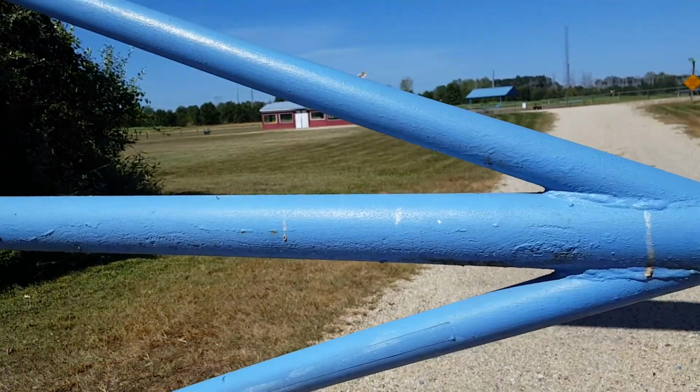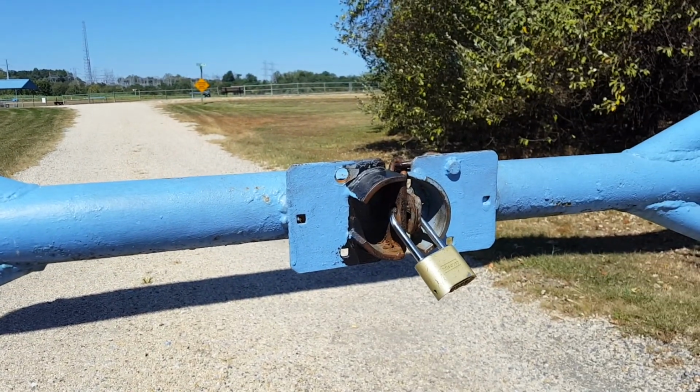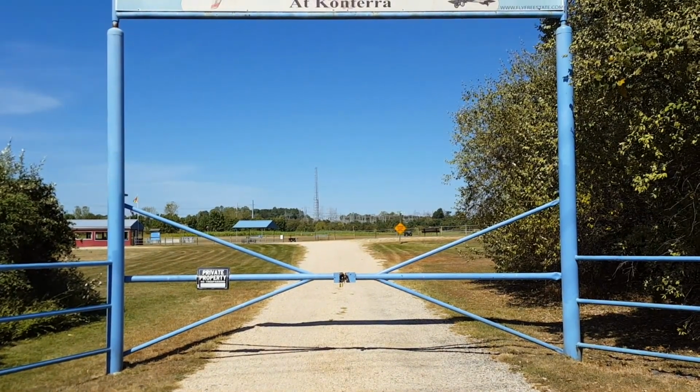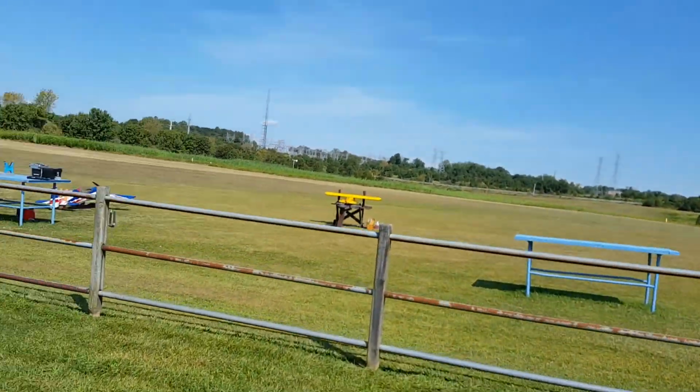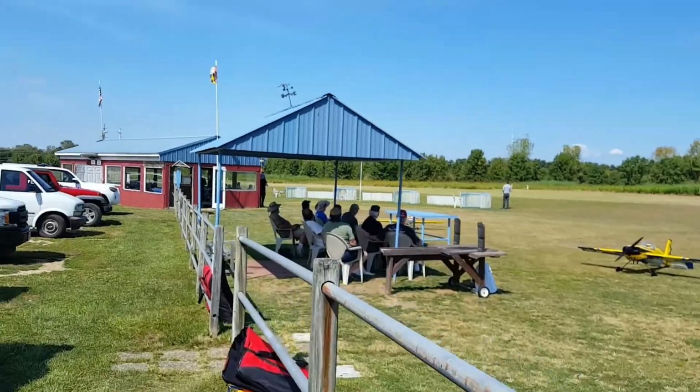Most flying field locations are actually privately owned property, so in a lot of cases you're going to run into this when you come into the flying field, the gate. Now that doesn't mean that you're necessarily going to be locked out, it just means that there's a good potential that on any given day it may be locked because only members are going to have access to unlock that gate. Don't worry too much about the gates being locked because if the weather's nice, there's almost always someone at the flying field.